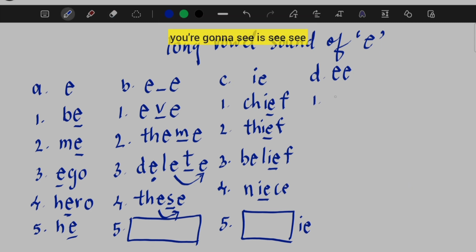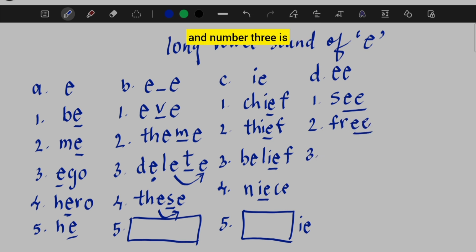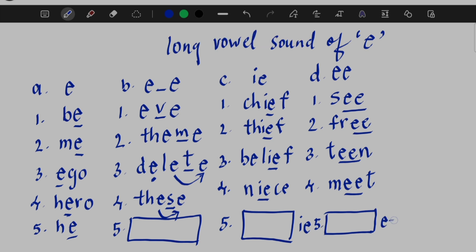So number 1 you're going to see is S, E, E, see. It's very simple. Next one is Fr, E, E, free. And number 3 is T, E, E, N, teen. Number 4 is M, E, A, T, meat. And why don't you tell me what is number 5 going to be? Can you tell me any word that has double E which says E?